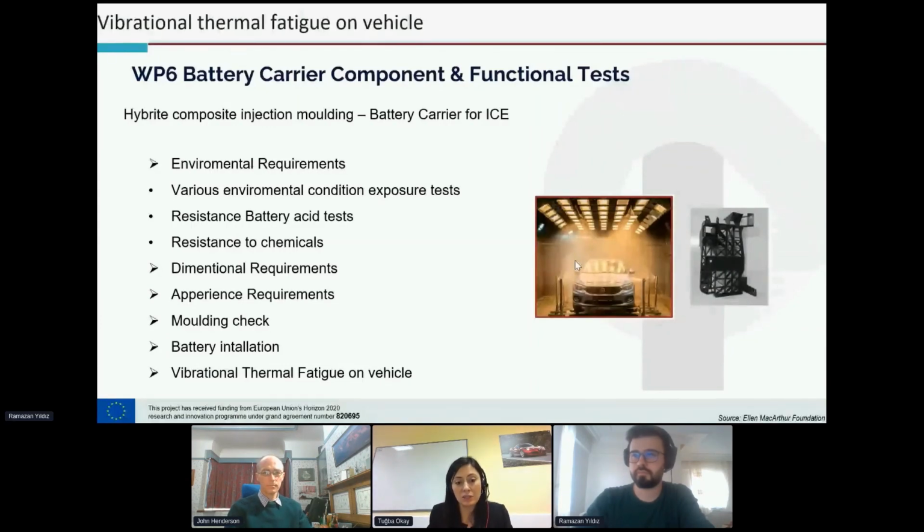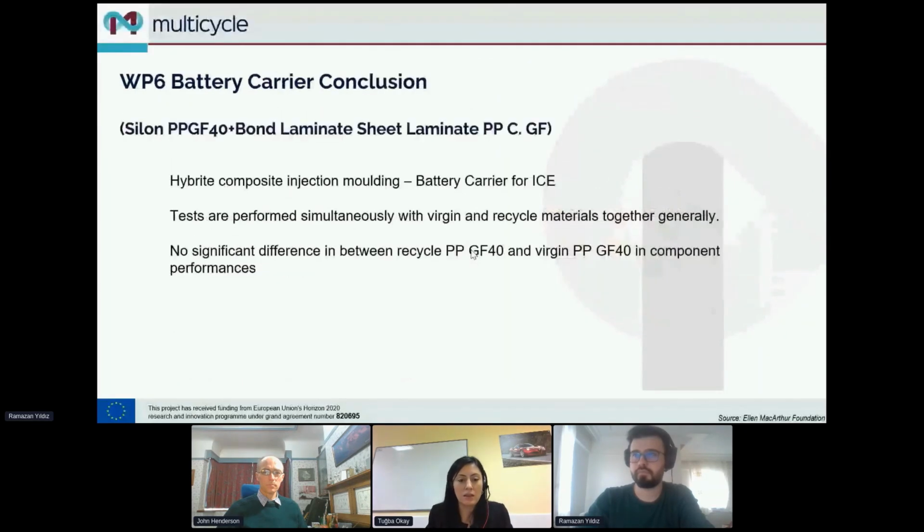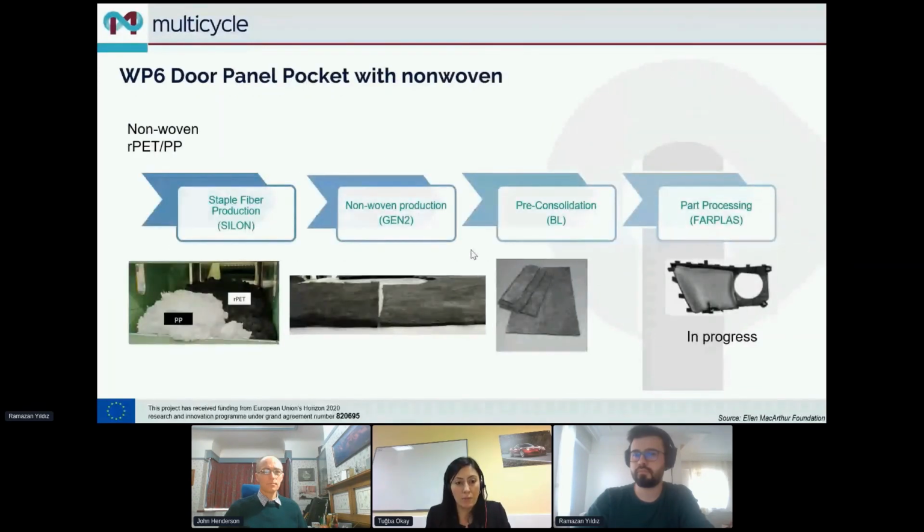And finally, vibrational and plus and minus thermal fatigue on vehicle. That is a dynamic, very hard validation. It reflects so many years on the car, and we do not see any difference between the virgin-based polypropylene and the recycle-based polypropylene condition. For the next page, Ramazan, if you open, for the battery carrier conclusion, I can today say tests are performed simultaneously and together on vehicle position, and there is no significant difference between the virgin and creosote-based recycled material.